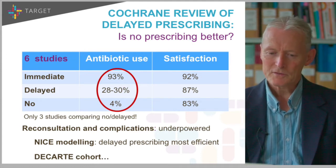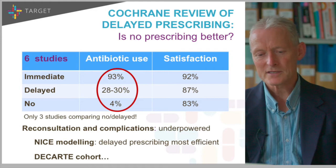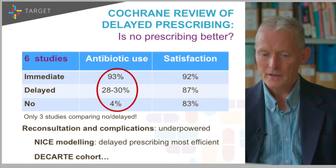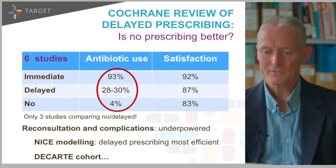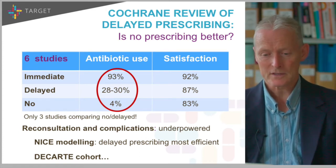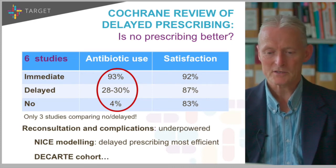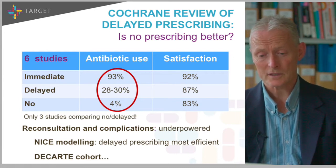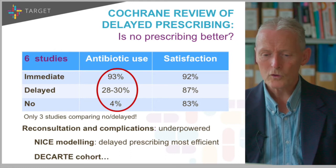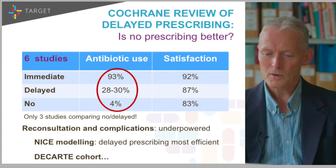The problem about the systematic review of delayed prescriptions done by Cochrane is that the number of studies is relatively few and very underpowered for looking at complications. NICE, for their guidance, did some modelling, and they suggest that delayed prescribing was the most efficient thing to do with lots of these respiratory infections. But it was based on some assumptions based on our sore throat trial. All of these suggestions that it was the best or most efficient thing to do were based on very limited data because of the number of patients.